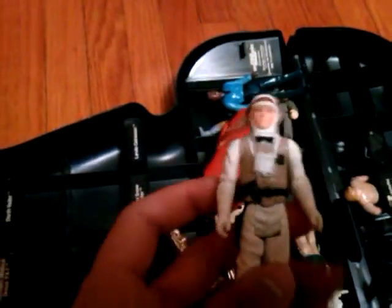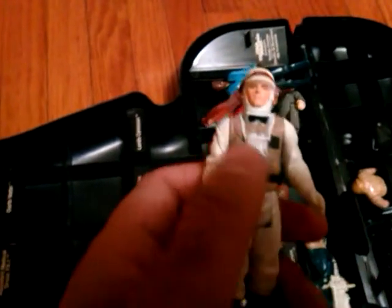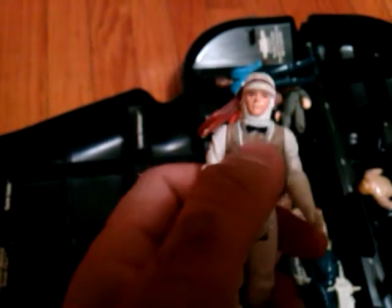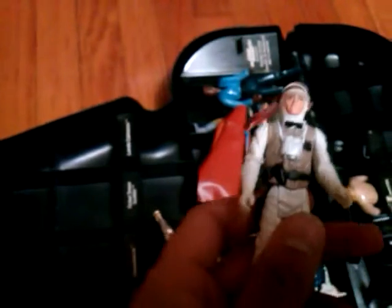Here's Luke Skywalker in his Hoth outfit. Pretty good. He's got his binoculars and none of it can be taken off or anything. I had the Tauntaun for this too, and I don't know where the hell that is. Here's Obi-Wan Kenobi. I still have his cape. The cape was vinyl. Back in those days, they depicted the lightsabers by having little plastic inserts inside their arm, and you can extend the thing. Well, let me extend it.